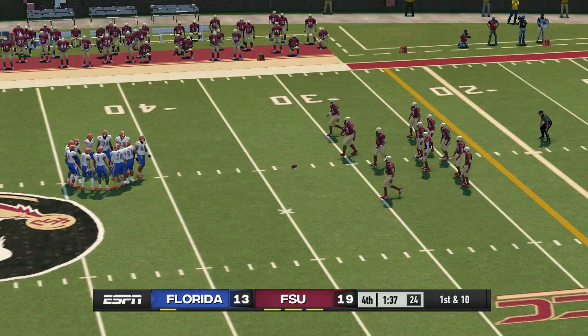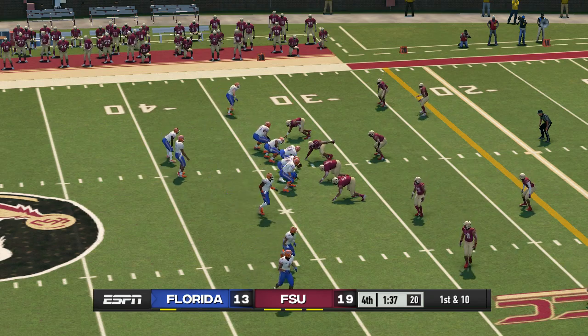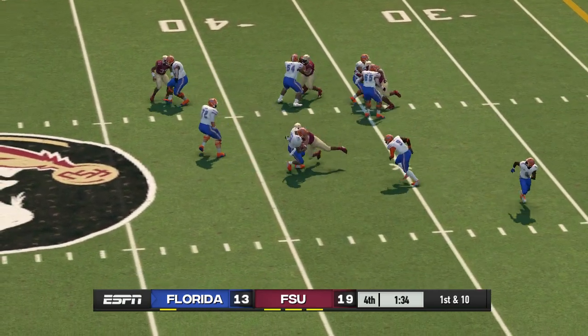From the 33-yard line. First down. Watch two. Mike 15. Now he tries to buy some time.